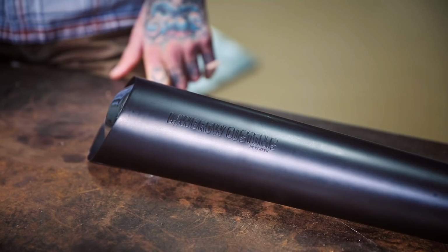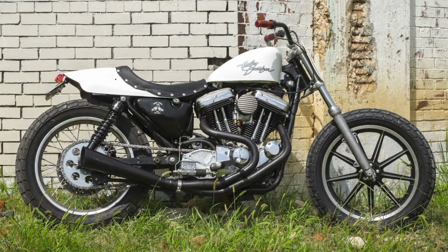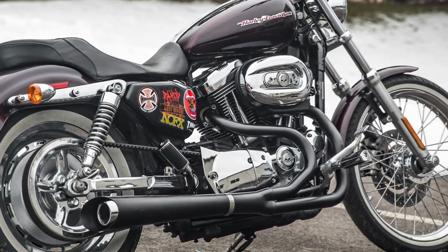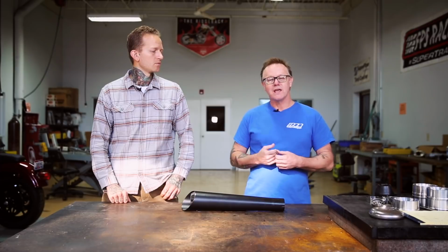What we came up with was a 2-into-1 system for all the popular Harley-Davidson models. It incorporates a flowed true collector system into a perforated baffle core system. Sounds great, performs incredibly. Again, these are all made in America, US made steel, manufactured all in-house here at SuperTrapp Industries. So let's take you out on the floor and we'll show you how it's made.